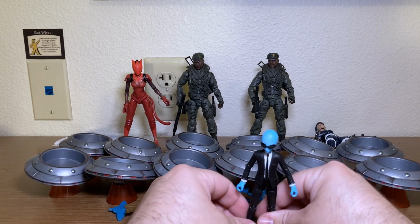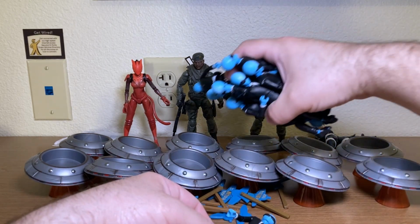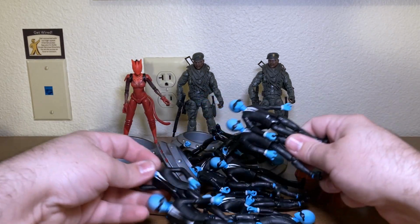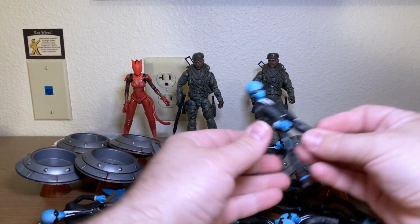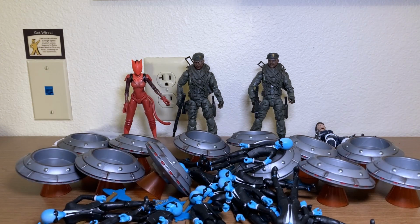And man, there's a ton of Human Bill figures to be had. Look at that. There are 12 Human Bill figures right here. So that was a big thing, and I definitely needed to get these out of the package because I did not have room for 12 of these figures.